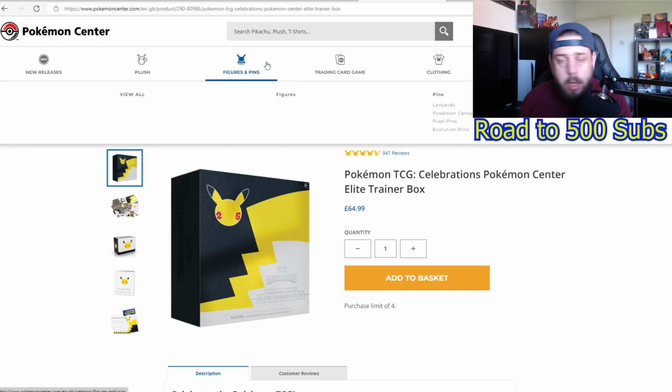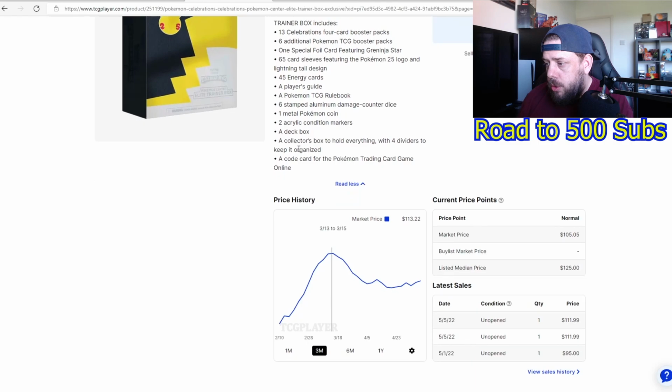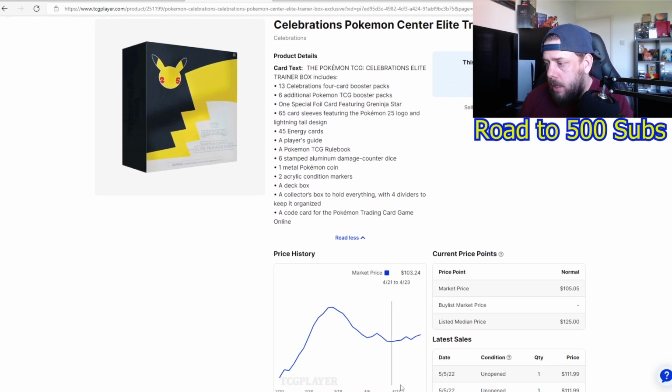In regards to the United States, I will take a look into that as well. On TCG Player, we see that it is currently going for around $105. That is quite a big gap between 75 and 100. It could mean that there's not actually any of these available in the USA at the moment on the Pokemon Center website. I would certainly say, if you can get both, go for that. But with a difference of $25, there's not a big gap in value for money. So it probably would be, in this case, better to go for the normal Elite Trainer box.